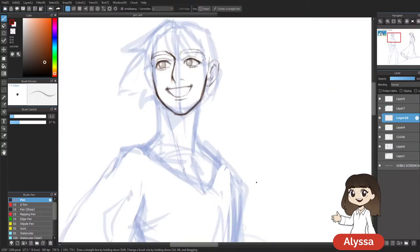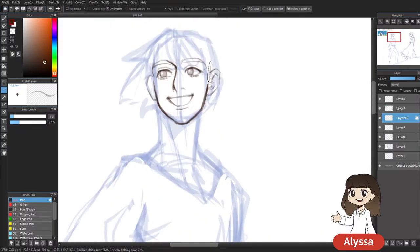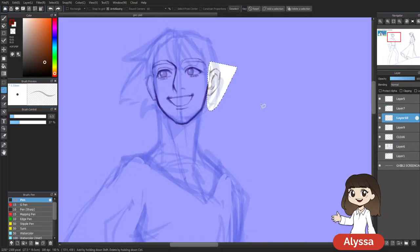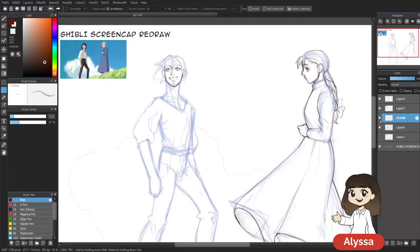His ear. We can't really see much of his other ear, so I'll just have a little bit of a hint of it. Turn off my sketch layer. See how that looks.